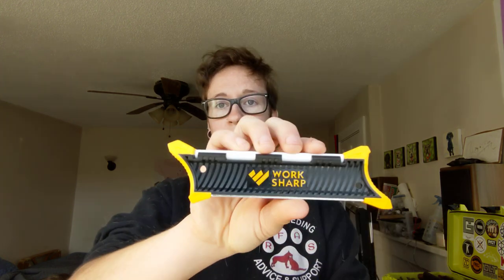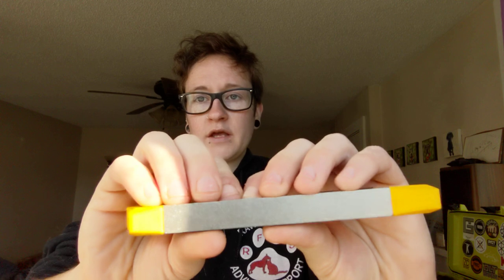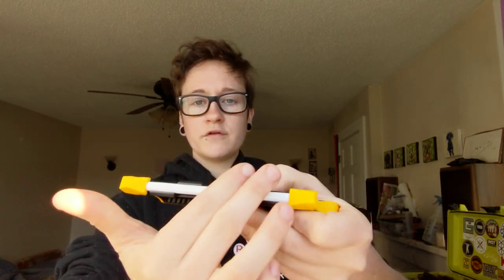I have totally been in that predicament where I needed to touch up my knives at work and I just don't have anything to do that with. So I ended up picking this up, and it's just a Work Sharp little pocket sharpener. I would guess it's maybe 6 inches long. You've got a diamond plate on one side that's pretty coarse, honestly, and then a ceramic rod on the other to do your fine tuning and your honing. I used it last night because the Junko needed to be sharpened before I put it back in the case for a while.